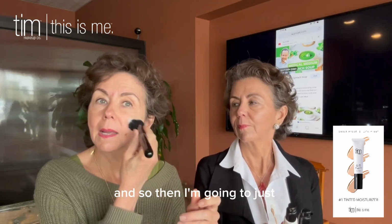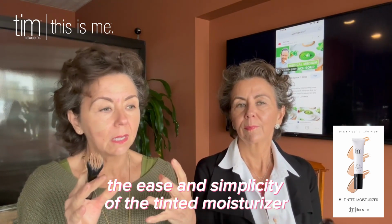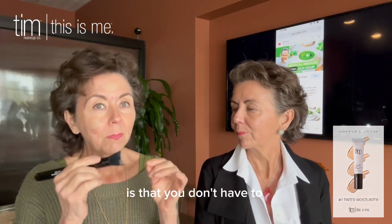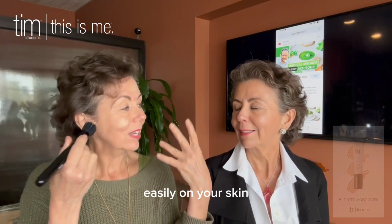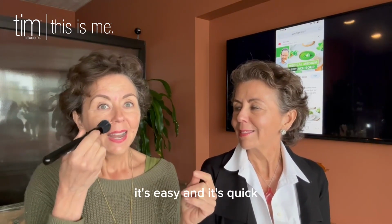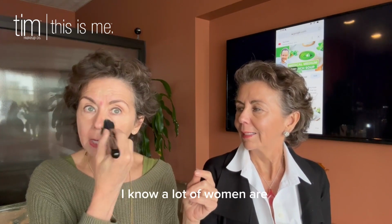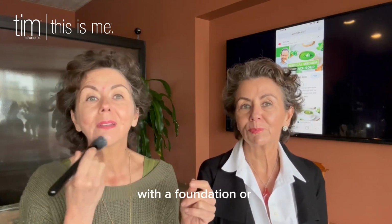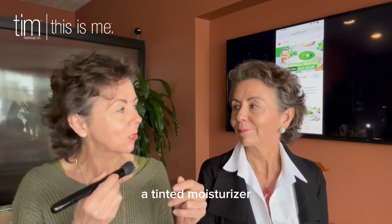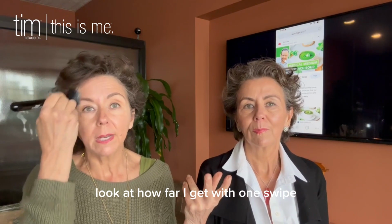And so then I'm going to just mix it in with the Sun Glow. What I love, the ease and simplicity of the Tinted Moisturizer, is that you don't have to pre-mix it and then put it on. I love that. It blends easily on your skin. It's easy and it's quick. And using a brush, I know a lot of women are used to using their fingers with a foundation or a tinted moisturizer. The brush makes it, look at how far I get with one swipe.